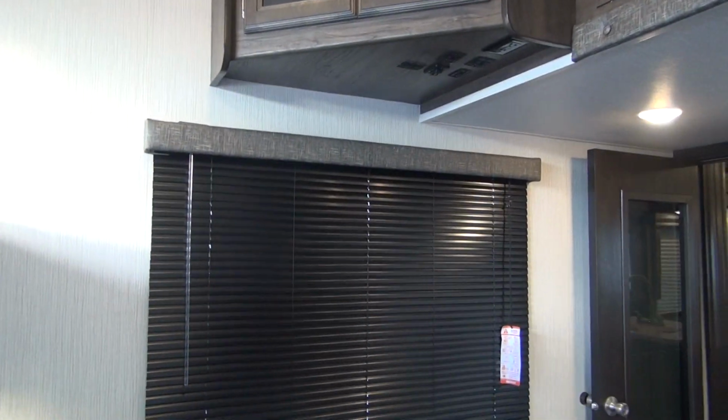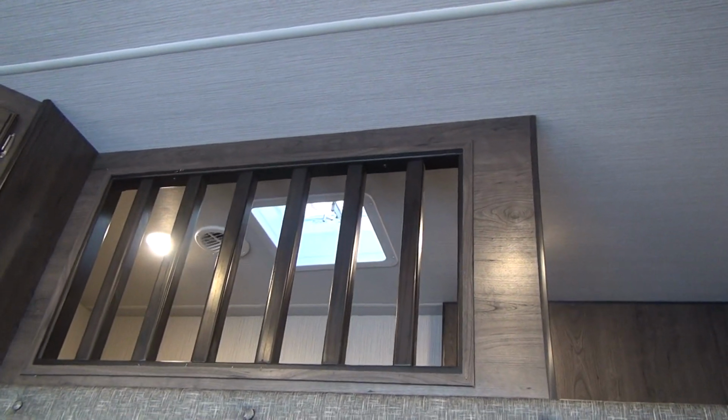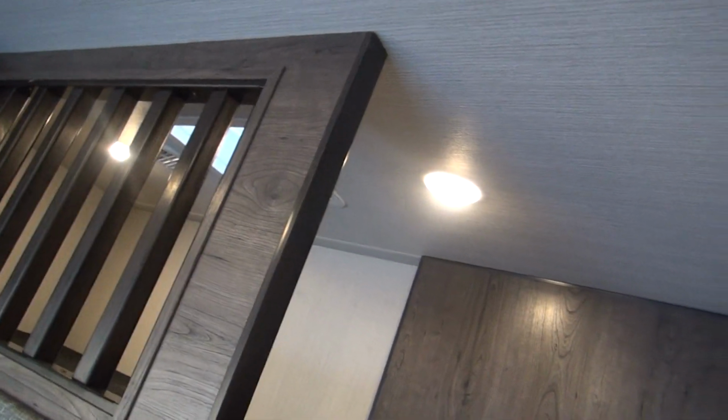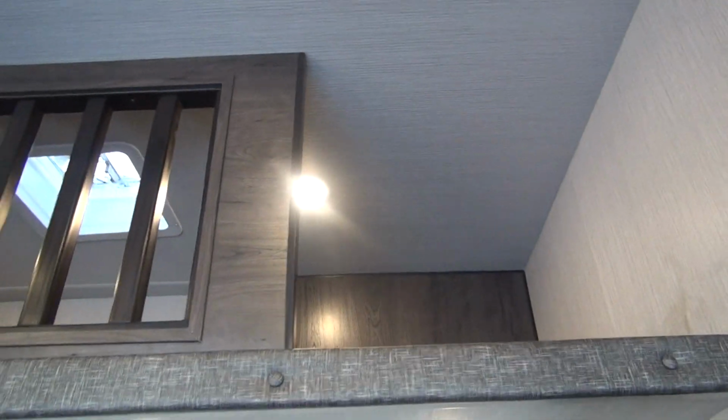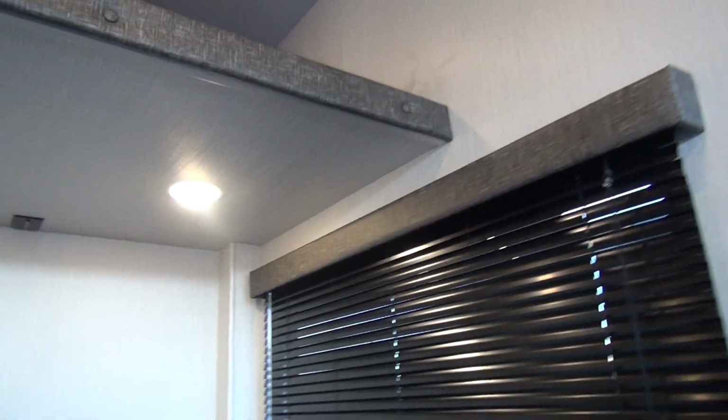We do have windows on both sides, big windows on both sides of the garage back here, and then also we do have an overhead loft. And I'm not sure that I'm tall enough to get a great shot of that, but we're gonna try. That is way up in the air. And that can be used for storage or additional sleeping if need be.